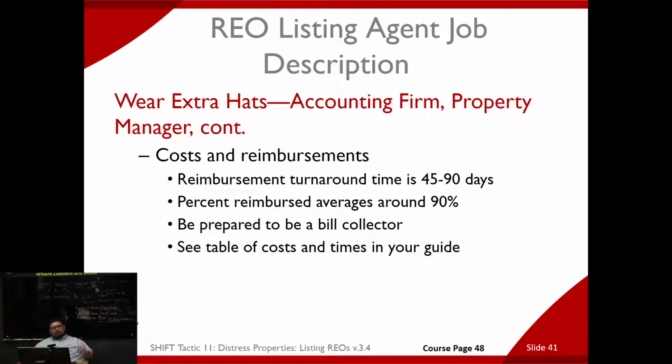Again, we talked about you stepping in and being every position in that transaction, right? Accounting for property manager continued: costs and reimbursements. Steve just said that obviously you get reimbursed, but you don't get reimbursed overnight. Reimbursement turnaround time is 45 to 90 days.